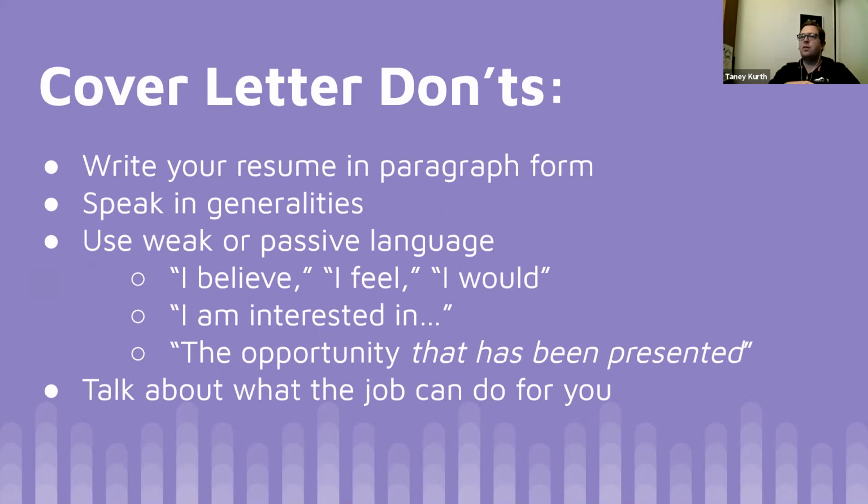Okay, cover letter don'ts. Again, do not just write your resume in sentence form. This is a good way to just get ignored. When you have a compelling narrative, that's a good way to stand out. The super generic ones are the ones that just write the resumes in cover letter form, and no one remembers those. Don't just speak in generalities. Again, get specific. Specifics are memorable.